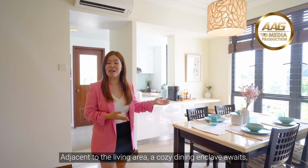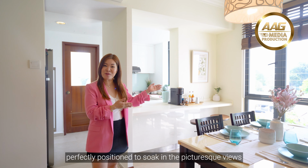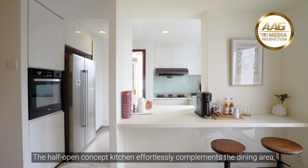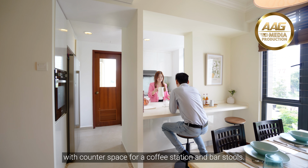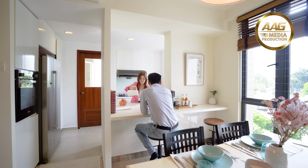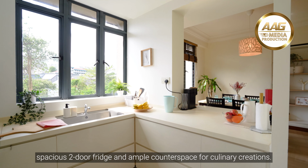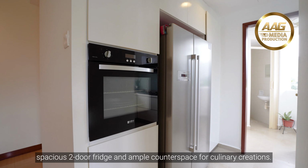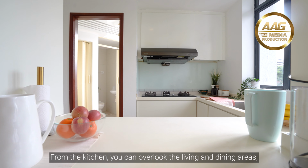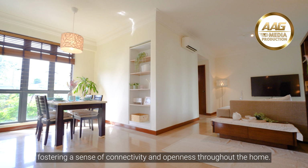Adjacent to the living area, a cozy dining enclave awaits, perfectly positioned to soak in the picturesque views while enjoying family meals. The half-open concept kitchen complements the dining area, with counter space for a coffee station and bar stools. The modern amenities within include a built-in oven, spacious two-door fridge, and ample counter space for culinary creations. From the kitchen, you can overlook the living and dining areas, fostering a sense of connectivity and openness throughout the home.